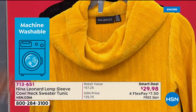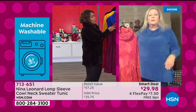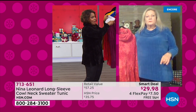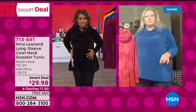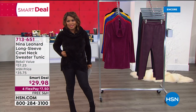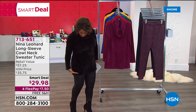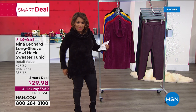I'm 5'2". Kate, so I'm really petite. I'm 5'2", and I'm normally a size 6 or 8. I believe I slipped on a size small, and you can see that it fits beautifully. I love the pockets. Aren't the pockets great? The pockets are awesome, and I love where it hits. The length on it is actually 28 1/4 inches, and I love it.